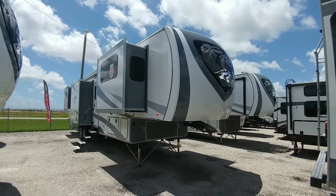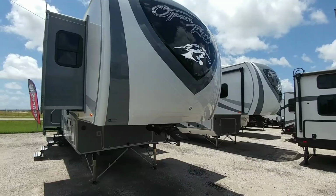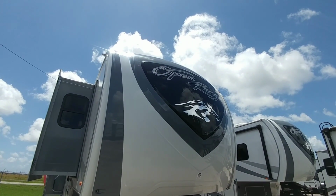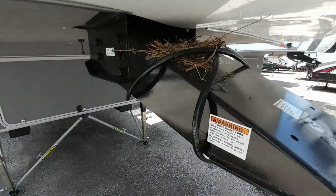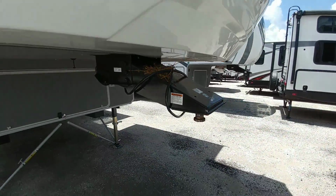Now, one thing I absolutely love about this coach is the look of the front cap. Beautiful, beautiful detail. Just looks really, really nice. It's got probably one of the best looking front caps I've seen on a fifth wheel in a long time. And this one comes with a free bird's nest along with eggs. Don't want to get too close or I might get attacked by a bird.